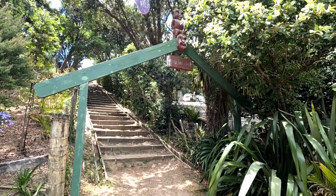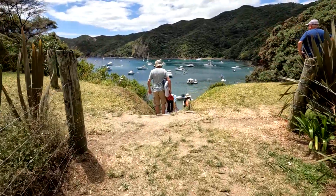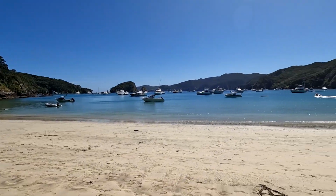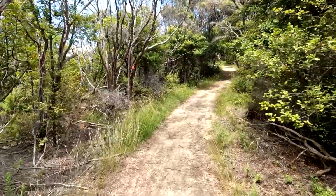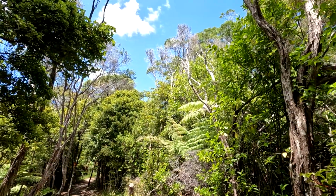Marked by a traditional mouldy entranceway, the journey begins with a long set of stairs leading to an incredible viewpoint of the gorgeous Oke Bay, one of the best beaches in Northland. Turning right past a small trail marker, the track begins to climb, entering the regenerating native forest of coastal broadleaf and manuka, filled with birdlife and deafening cicadas during the summer.